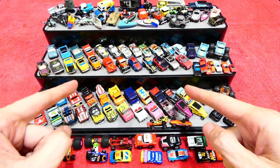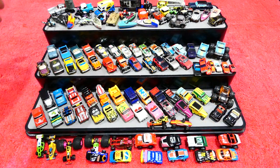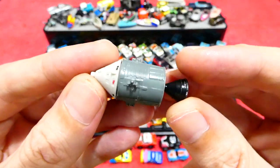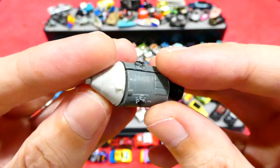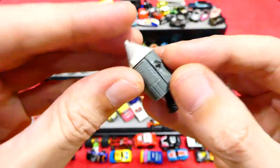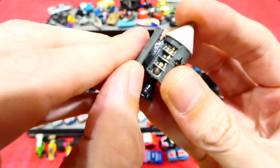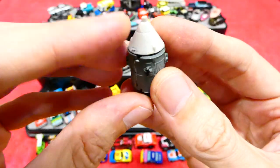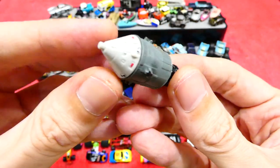Anyway, today is Micro Machine Day. I didn't know what to do for today's episode, so I thought I would just go through some very old Micro Machines. I think this one opens, doesn't it? Yeah. This one's probably got some blue tack inside. Yep, there we go. A little bit of blue tack. But this is one of the old space shuttle Micro Machines.